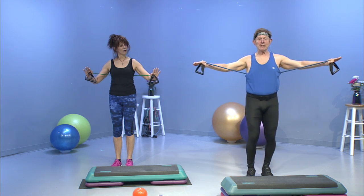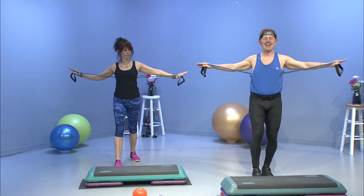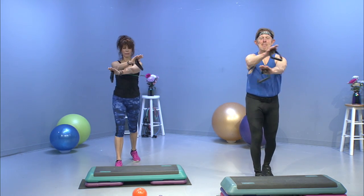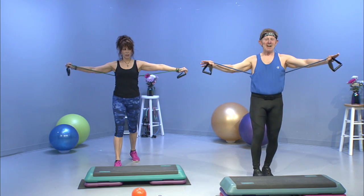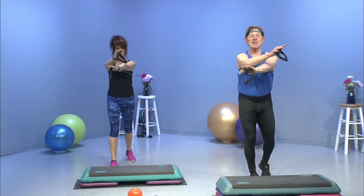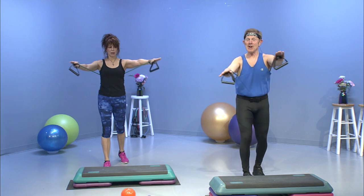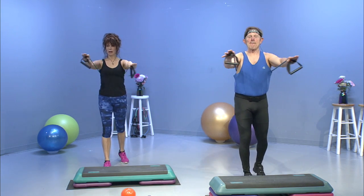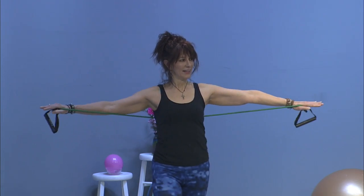So we're going to cross in front and back. We're just going to concentrate here on the pectorals, residual benefit in the upper back, the area between the shoulder blades, and also the shoulders. I feel the shoulders here. We really want to have that good form, so we won't add anything with the lower body to this one particularly. Very good. Let's do 4 more.